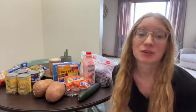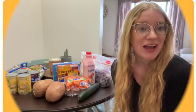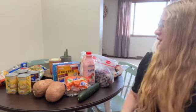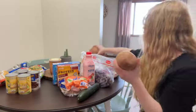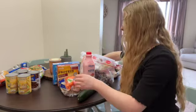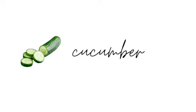So I'm going to be doing a little bit of a grocery haul from Aldi. And then I'm also going to do a little cook with me as you watch me cook up some of what I bought. So first thing I got was 2 sweet potatoes. Sweet potatoes are amazing at Aldi and they're also pretty cheap. So I got sweet potatoes, a bag of carrots, cucumber, this pita bread, which is amazing.